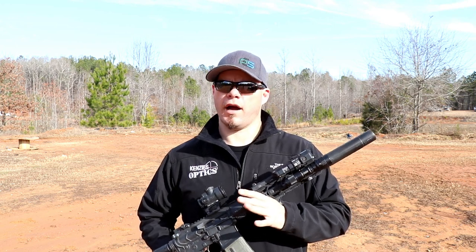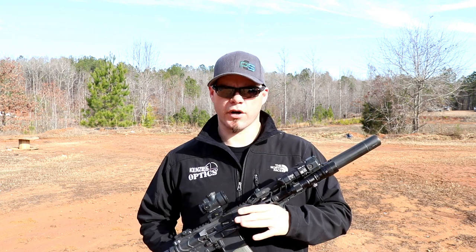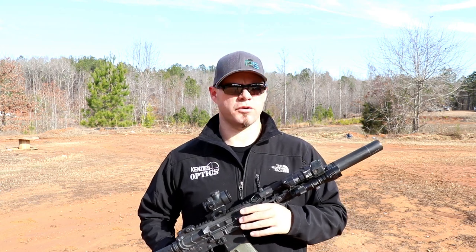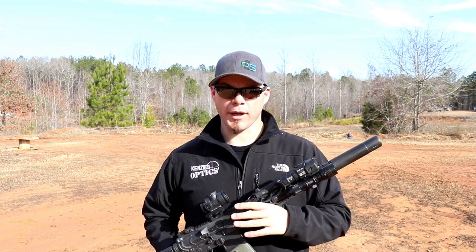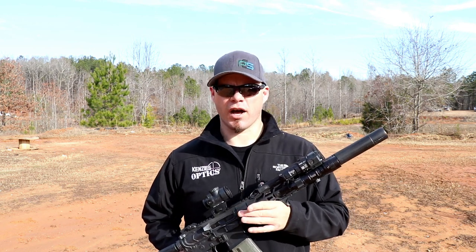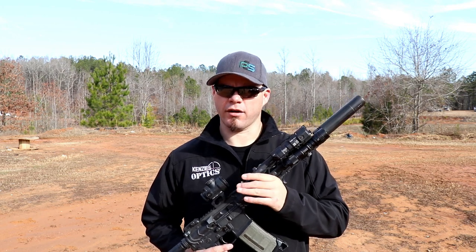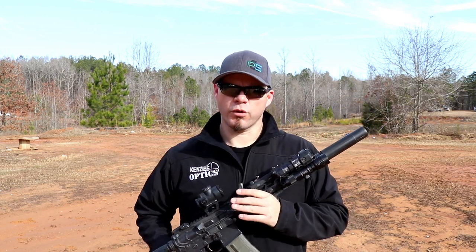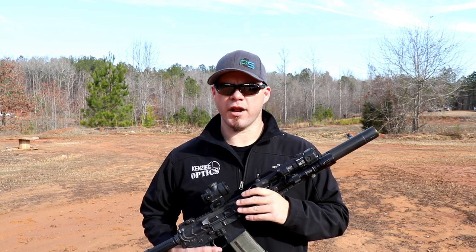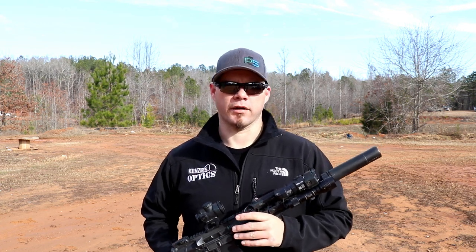You want an IR laser that can allow you to put the beam on whatever you're trying to shoot at, whatever reasonable distance you're shooting at. But you also want an illuminator to reach the same distance. And this has been a failing with a lot of non-restricted lasers in the past, where the laser itself, your actual IR laser, would reach out to 200 yards, but your illuminator falls flat on its face at like 50, 75, maybe 100.